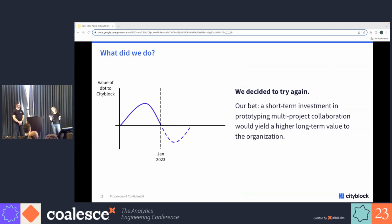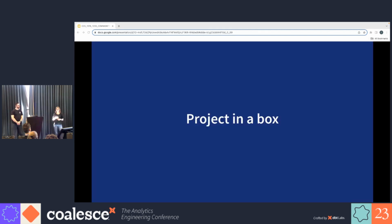So what did we do? Rather than trying to save that monolithic legacy project, we decided to try again and build a collection of smaller projects that could work together more nimbly. We made a bet that a short-term investment in prototyping multi-project collaboration would yield a higher long-term value to the organization and help us turn this curve back in the right direction. Nate's going to walk us through what we came up with.